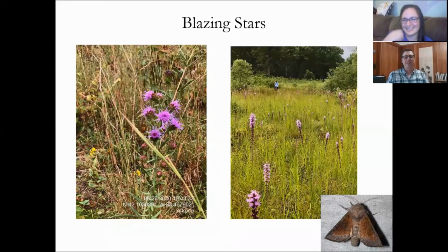So I mentioned the blazing stars, the rough blazing stars on the left. That's Liatris aspera. The right is a picture at Kitty Todd of dense blazing star, which is Liatris spicata. Other blazing stars that might be host plants for the moth include northern blazing star, Liatris scariosa, and scaly blazing star, Liatris squarrosa. I actually just saw my first northern blazing star last week on a private property in Michigan, where we're doing restoration. So that was encouraging.